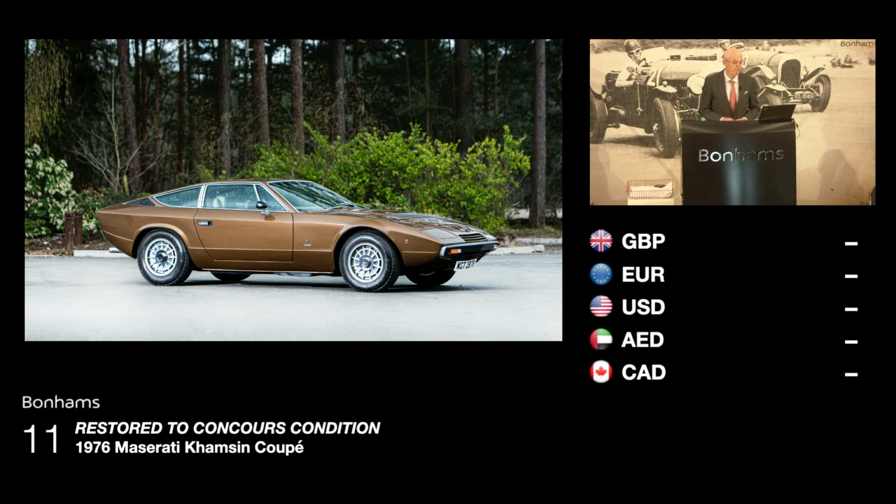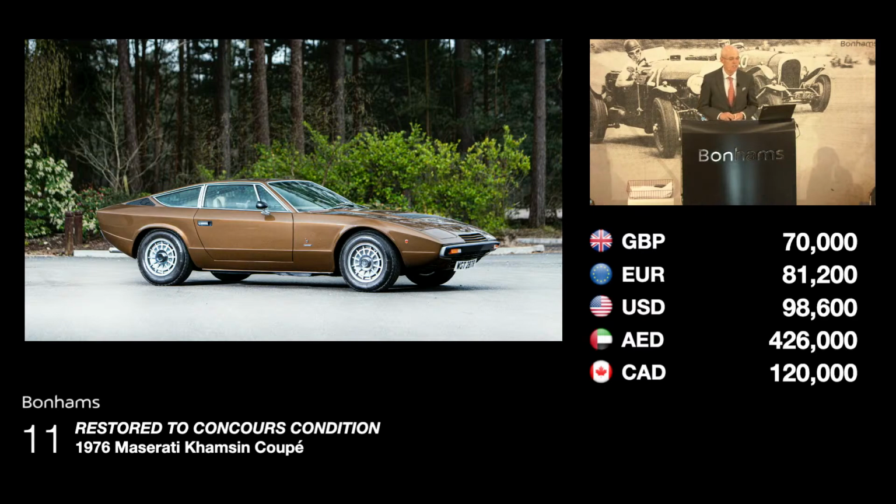Here really offered at a fraction of that sort of restoration cost, I would have thought. Let's start the bidding. 70,000 pounds. We're here to sell it, ladies and gentlemen. 70,000 pounds. At 70,000, 75,000. Thank you, bid online. At 75,000, 80,000 bid. Thank you, at 80,000. Going at 80,000. Any more bids at 80,000?